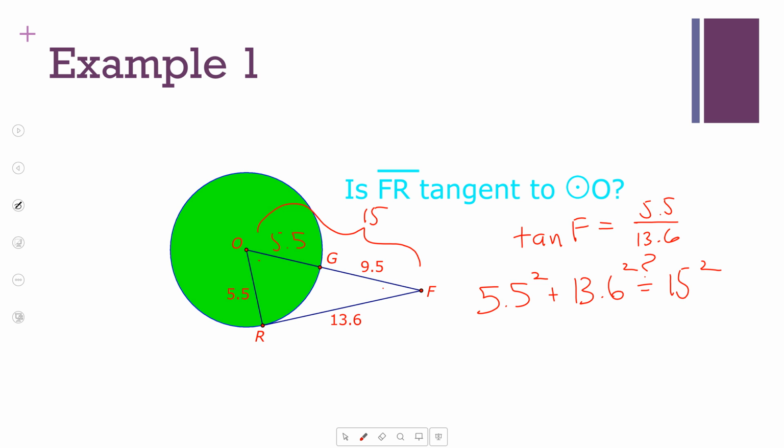Check that for me, please. See if it works. Almost. Almost. 14.67. Ooh, so close. Would you say yes or no? No, because it's got to work exactly. Does 5.5 squared plus 13.6 squared exactly equal 15 squared? No. The answer is no. Then what do we know? It's not a right triangle, and therefore not tangent. Very good. Not a right angle.